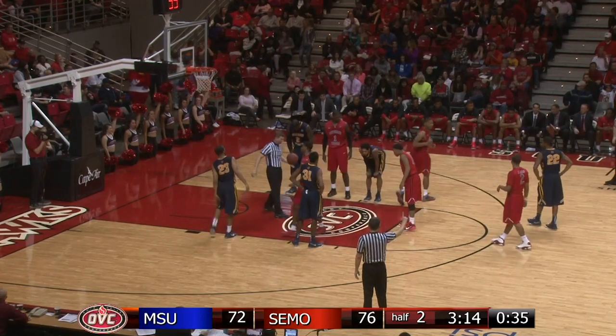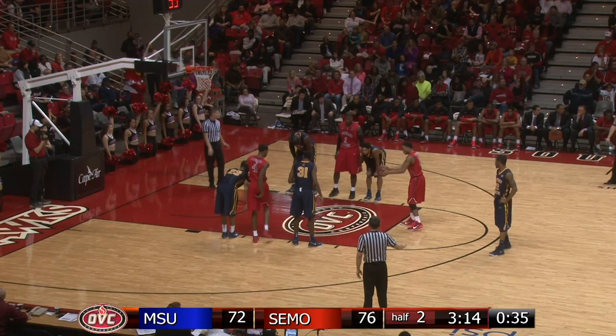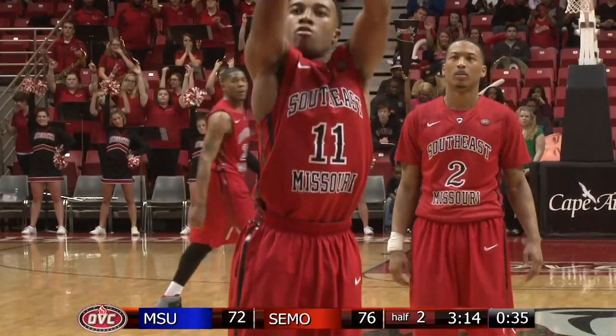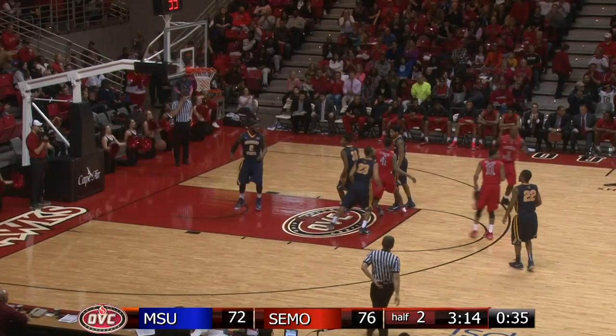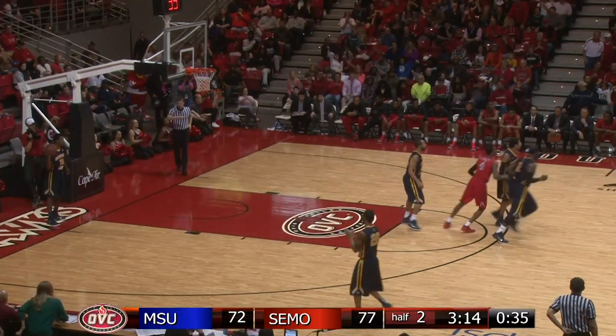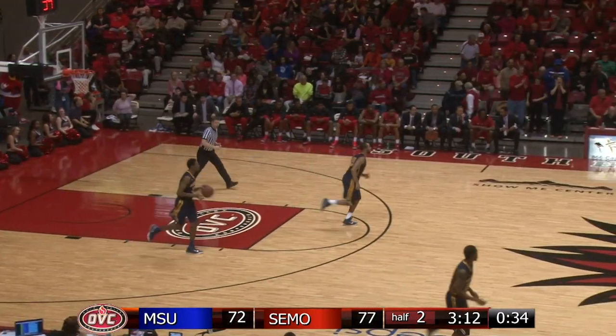It's a 4-point lead for the Redhawks. Bradley's going to come out. He's still limping a little bit. Actually, he's not coming out. He's going to the back court. Next one in the air. It is good. So Payne's foul did more harm than good, really. Now he has to be very careful. 77-72. Moss will bring it up.